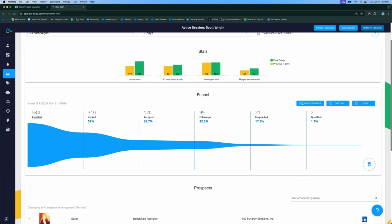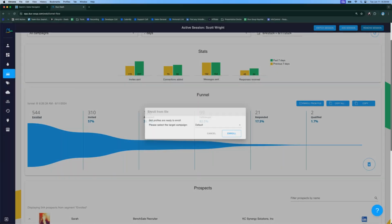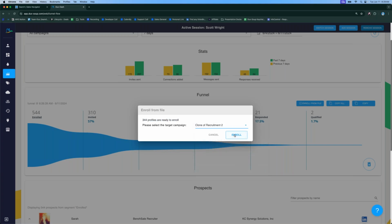On the right-hand side over here, you can see that there's an enroll from file button. This is the revisit feature that most people are going to be familiar with, where you can upload an external CSV. If I click a random one here, it detected that there are 344 profiles that are ready to enroll. I can just select whatever the campaign is and hit enroll, and it'll power right through it. You just need to wait for the little loading bar, and then all the profiles will be queued up for that specific campaign.